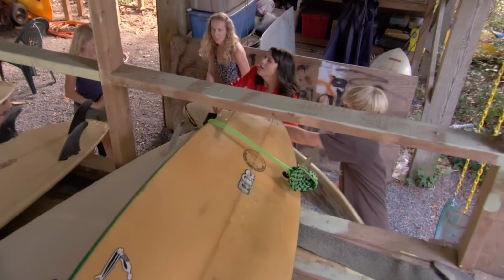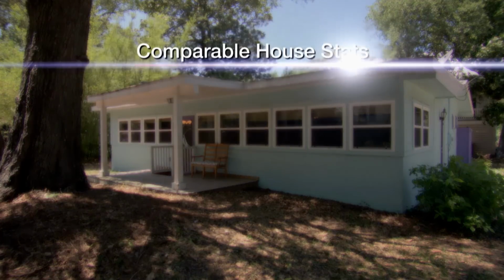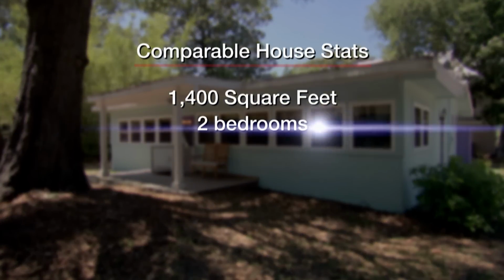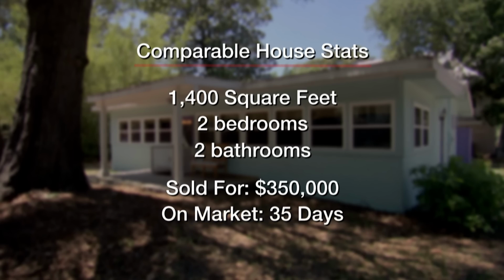While I hold down the fort with the kids, I'm sending Patti and Ralph to see a house in their neighbourhood. This house has 1,400 square feet of space, 2 bedrooms and 2 bathrooms. It sold for $350,000 in only 35 days.